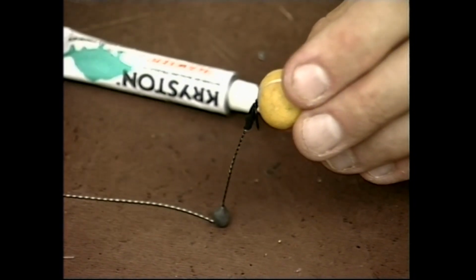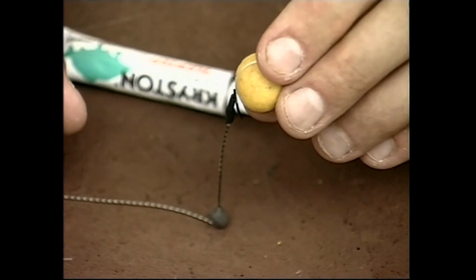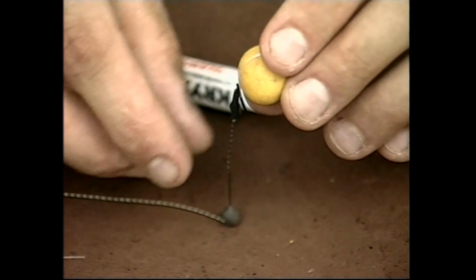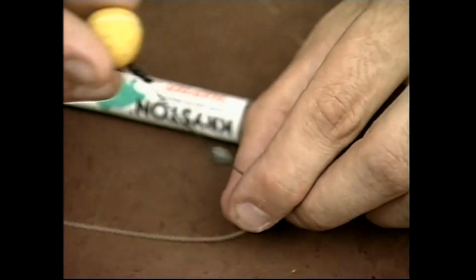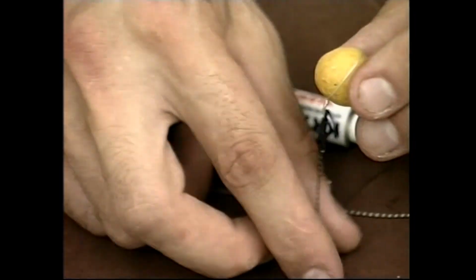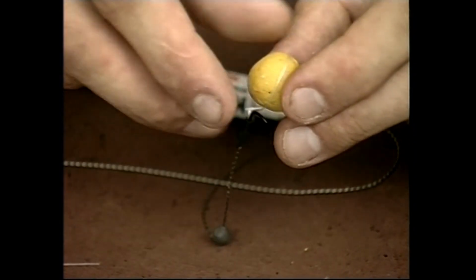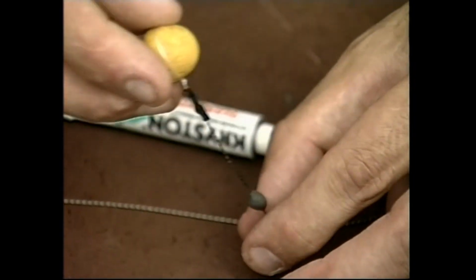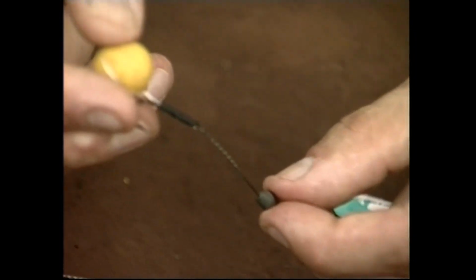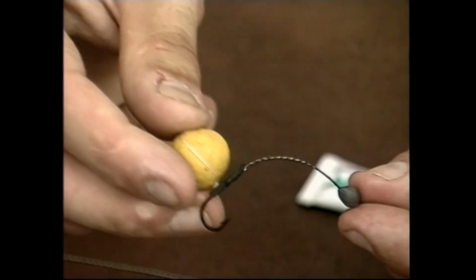Firstly, when carp have been caught time and time again on pop-up presentations, they do get a little bit wary of them. They will suck the presentation in, and because the braid is so supple, what gets sucked in easily can also get blown out easily. So to improve that presentation, you coat the last 1.5 inches in this super glue. The carp sucks the presentation in, and because it's stiff and can't crumple up like a normal braid, the carp tries to blow it out and it catches in its mouth.